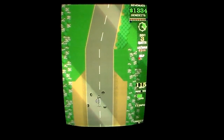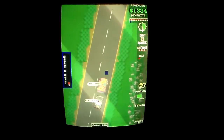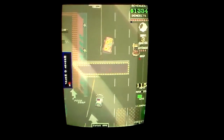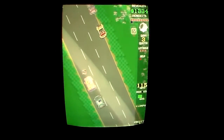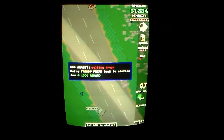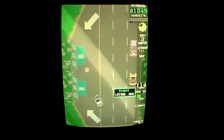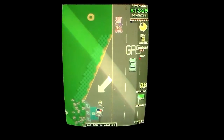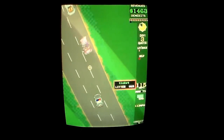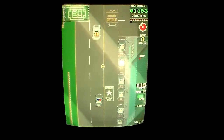Oh, there he is. Man. Whoa. Hey, you. Pull over. Pull over, buddy. All right, I got him. Bring him back to the station for $1,000 reward. Try and figure out how to get back to the station. Car 54, donut break out. Okay.